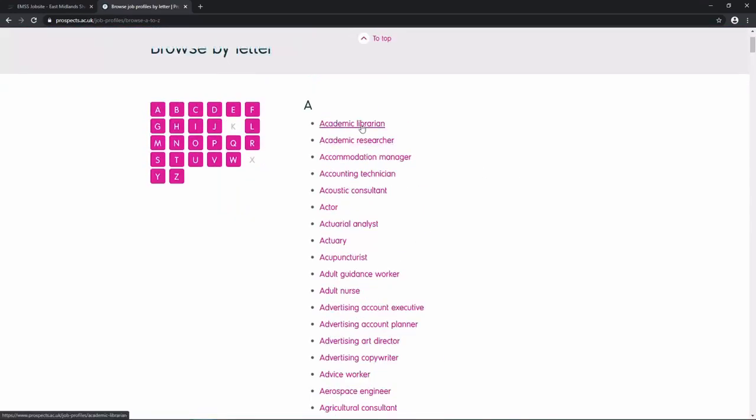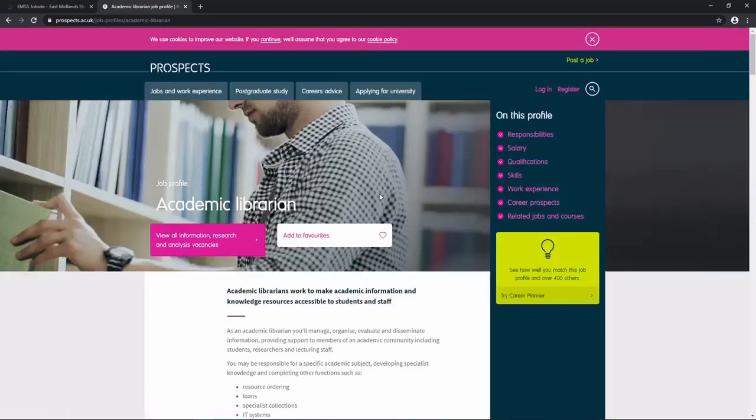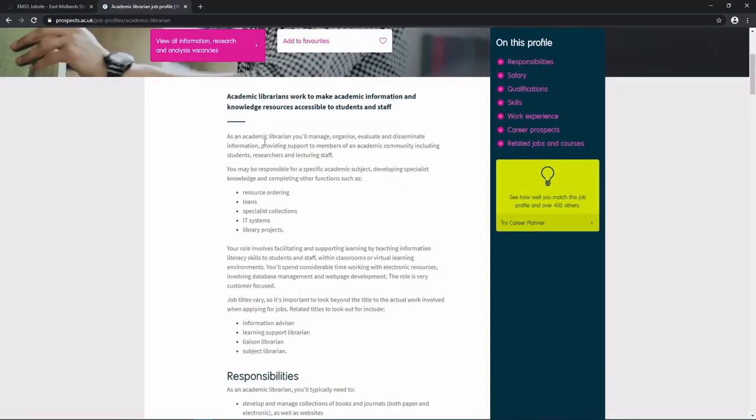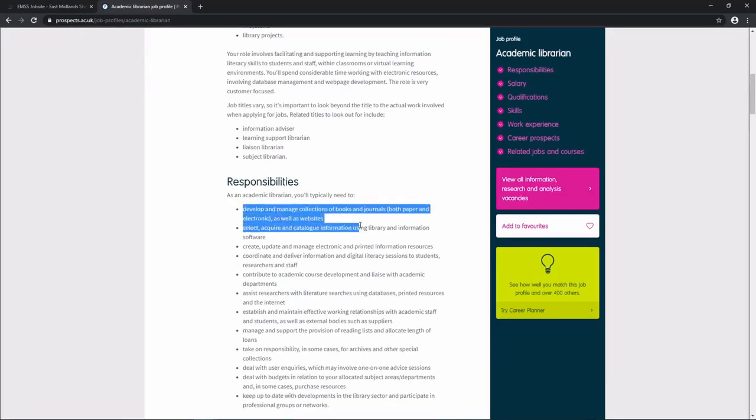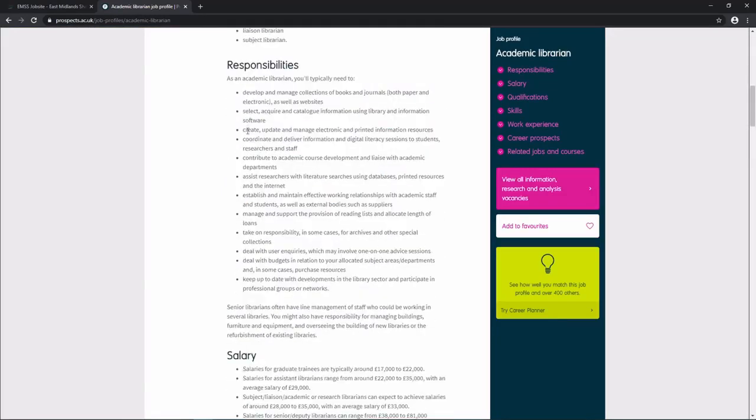I'm just going to go for the first one, the academic librarian. And here's an idea of some of the things that person would have done in that role. So develop and manage collections of books and journals, and update those things. So it's more a reminder when you're trying to think of, what did I do in that job that was relevant to this application?